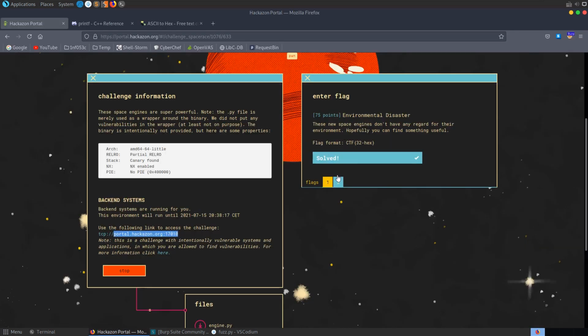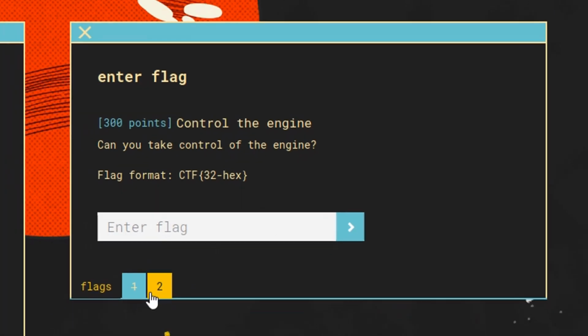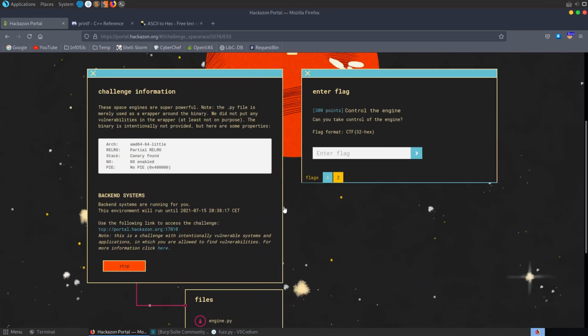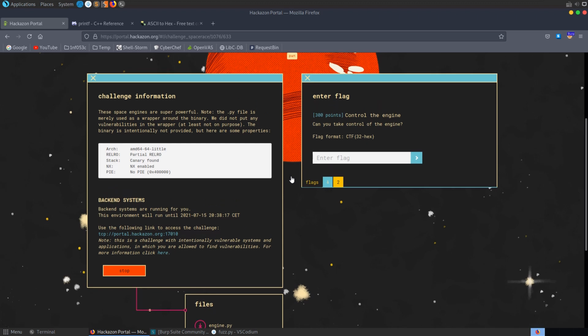Let's have a look at the second part of the challenge. It says control the engine, can you take control of the engine? You'll see that I haven't actually submitted this flag yet because I haven't solved it. But I did get it working locally, and I'm pretty sure I know what the issue is remotely. So I'm just going to show the process that I went through, and hopefully we'll get the flag.